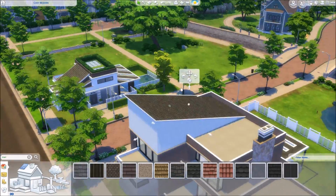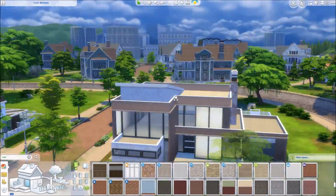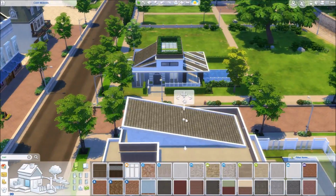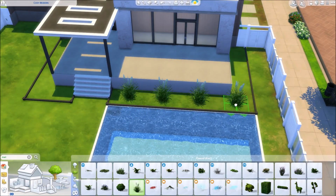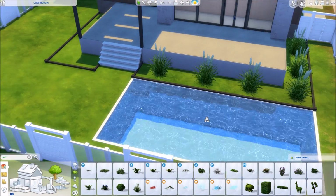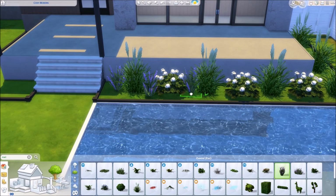So here adding in a little roof. I mean, we could have gone without the roof, to be honest, but it felt a little bit too flat for me. So I thought, let's add in a roof. Let's just see how it looks, and I liked it. It made it look a little bit more interesting, not so flat on the top. So yeah, I'm happy with that.